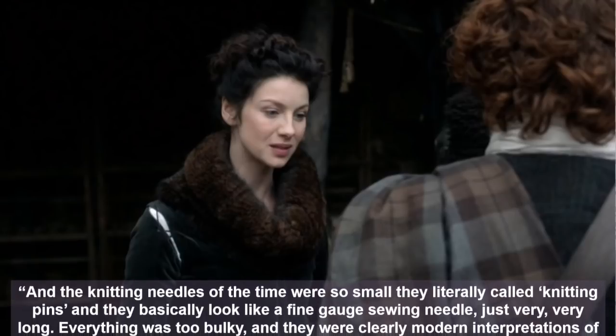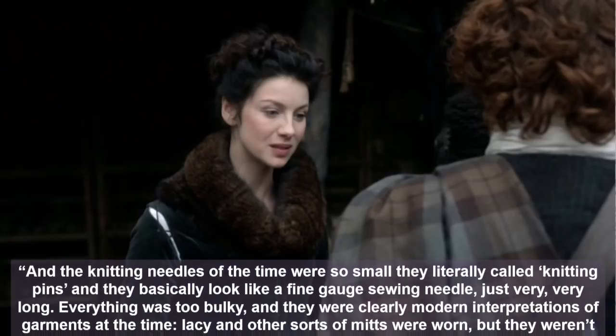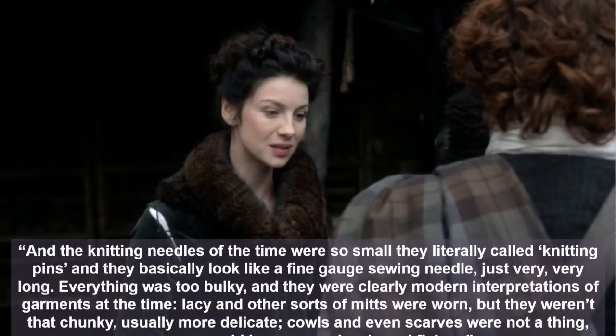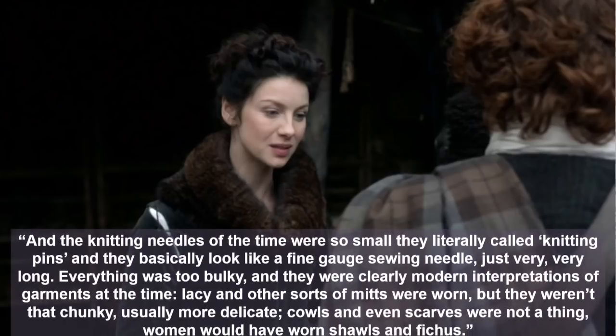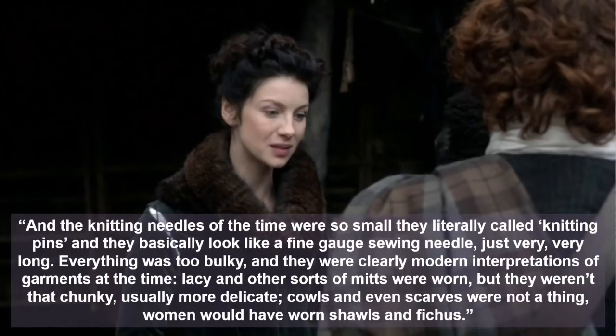Everything was too bulky, and they were clearly modern interpretations of garments at the time. Lacy and other sorts of mitts were worn, but they weren't that chunky, usually more delicate. Cowls and even scarves were not a thing. Women would have worn shawls and fichus.